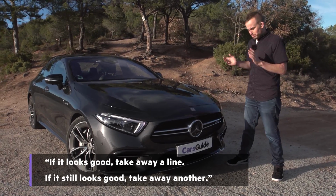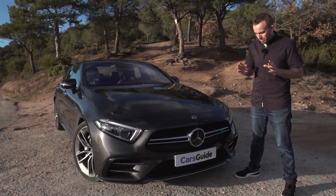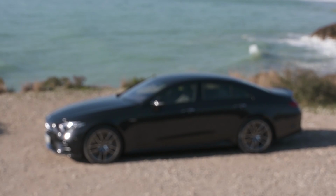Although that might be a problem for some buyers, because in this spec, the AMG, there might not be quite enough in the way of lines. That might not necessarily be a bad thing. I like smooth peanut butter, but sometimes you can get more out of crunchy peanut butter, if you get my drift. But I guess the CLS has always been about looking smooth. Enough of my opinion about the styling.